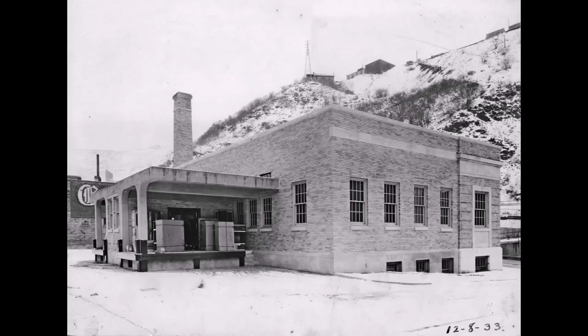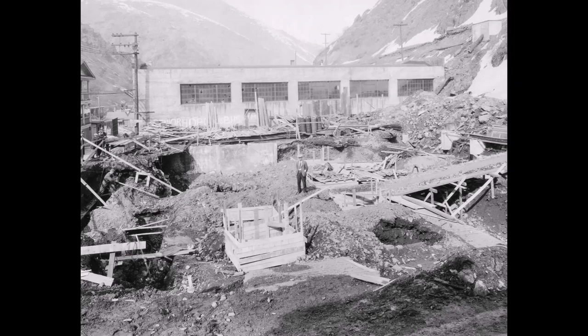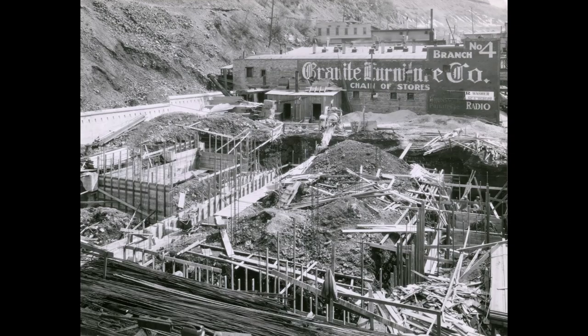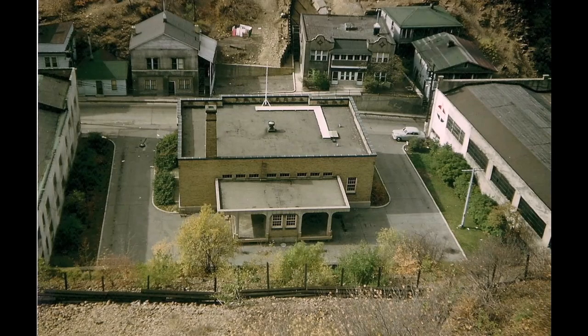Then there was the post office, which they built in 1933. It was a neat old building. Here's some great old pictures of them building this post office. You can see this construction right here. I love to look at these old pictures and how they did their construction techniques. This picture right here is the back of it. This is a colored picture looking down at the back of it.